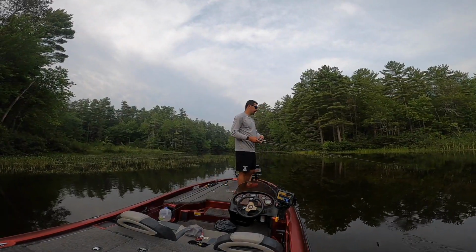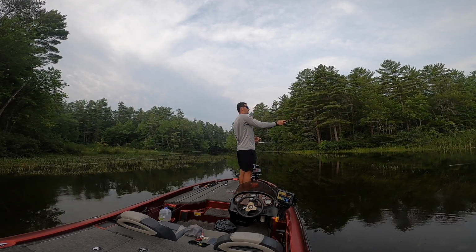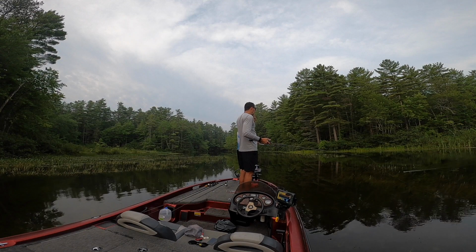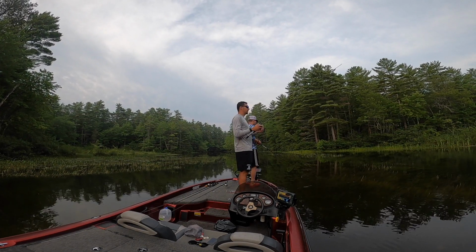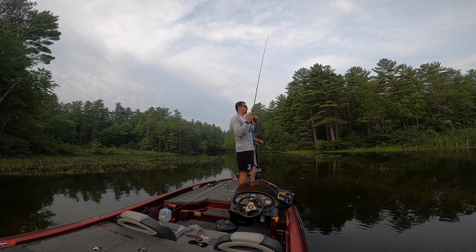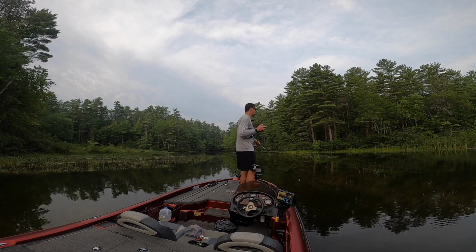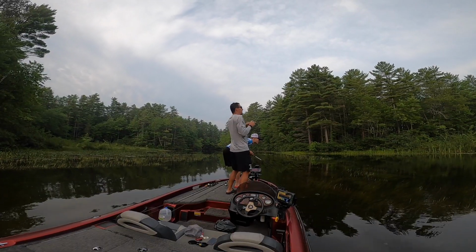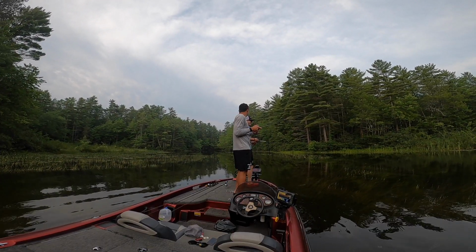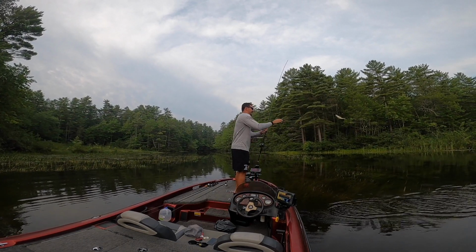It's pretty impressive how shallow buzzbaits can go. Come on, over this submerged grass. Oh, I got one fish. Yeah, that's it. Oh, he's tiny. Good hook set though. Yeah, he was a little thing.